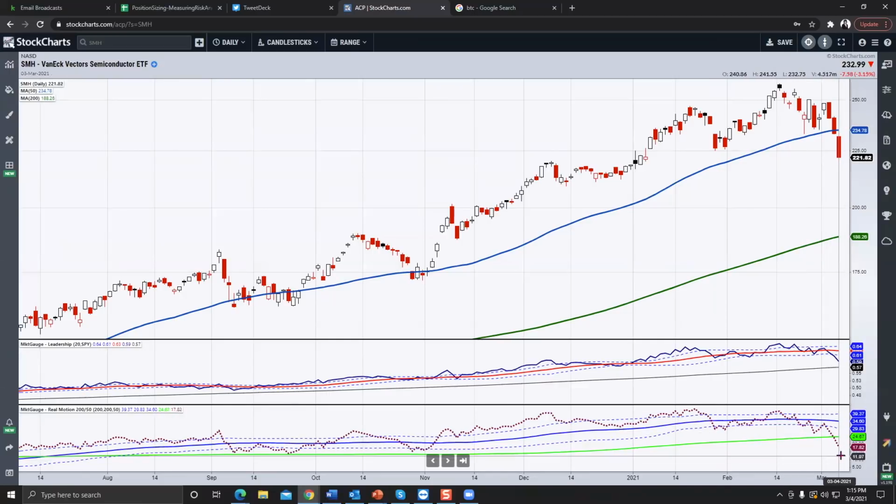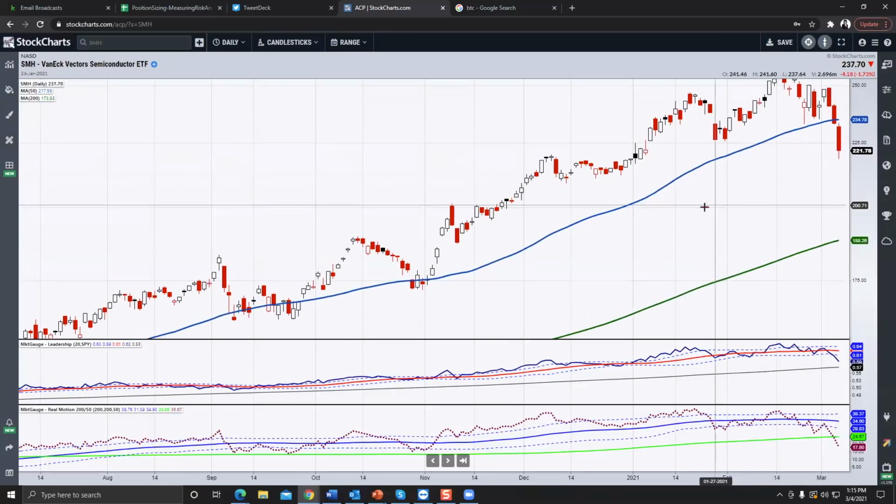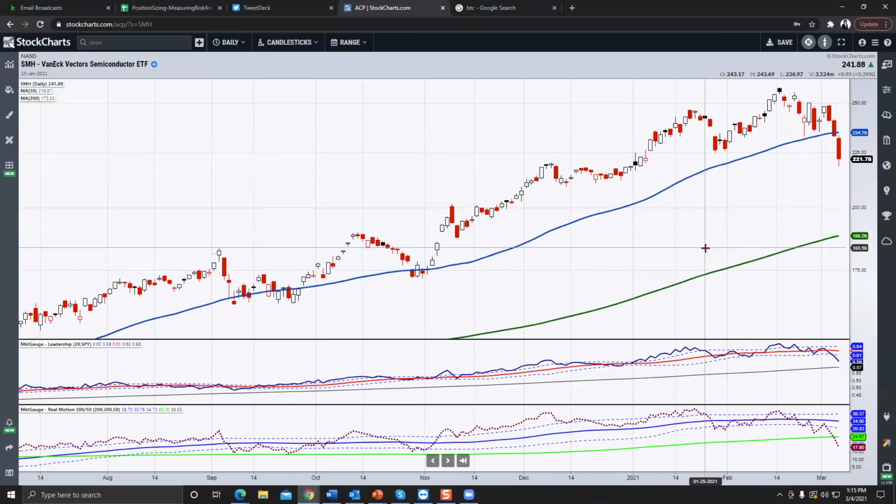Now, what are we looking at? The momentum is really cracked down below the 200-day moving average, where the 200-day moving average is all the way here. So to me, this really needs to, I don't know, reset at some level, and maybe even the move is over for semiconductors for a long time.